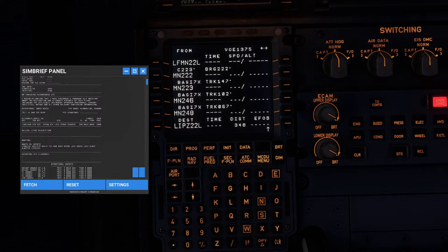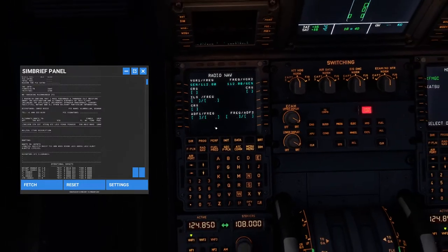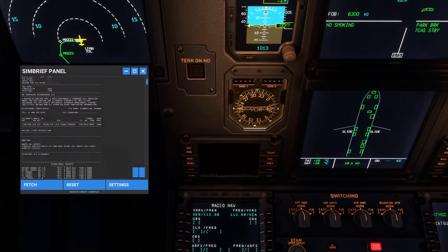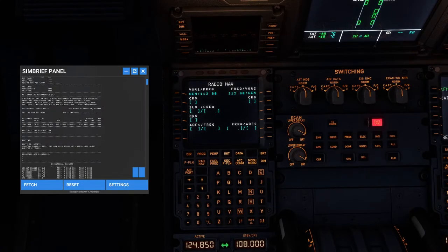So that's the S in the F-PLN strip. And next, we're going to go to radio navigation. Now, normally in this page, everything is set automatically. And I'm wondering why we haven't gotten the ILS here in the radio. Maybe it takes a little bit of time. But it has the VOR, it has all of that. Maybe there is no ILS for the departing runway, and that's the reason why you don't see it. If we select the runway, then you'll get this tuned here.